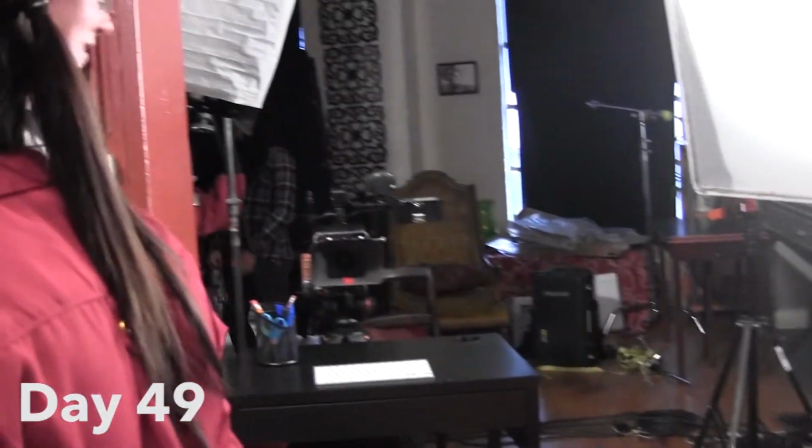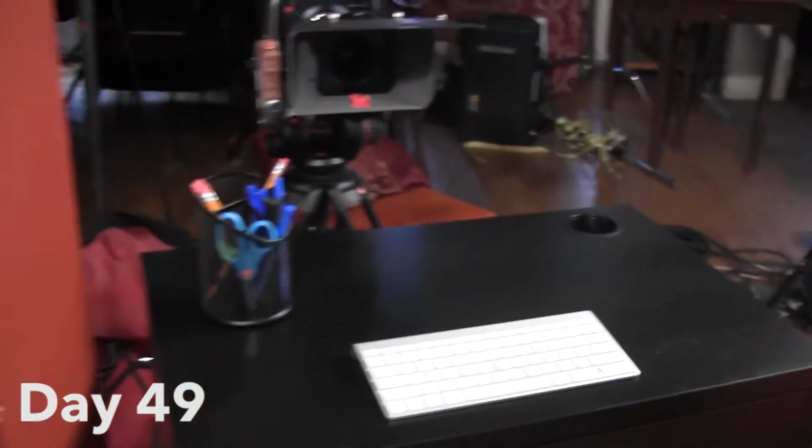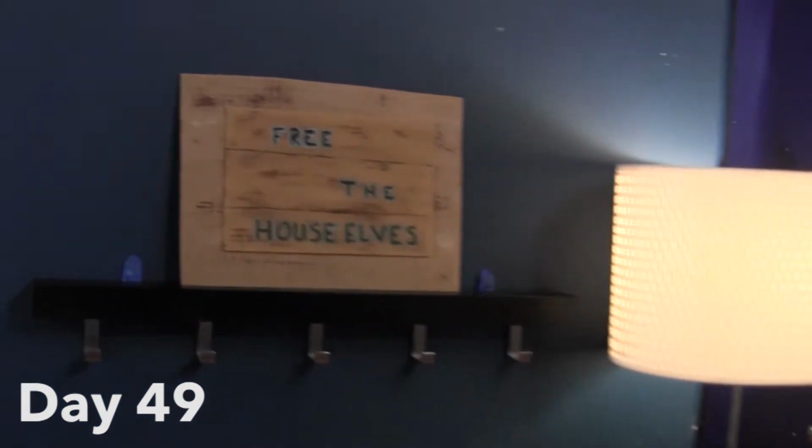And this is what you see when you see the camera. Look at that desk. That's a nice desk. She has a very, very intricate computer. Oh, wait, this is important. We will have some fun sauce. For you, the house sauce.